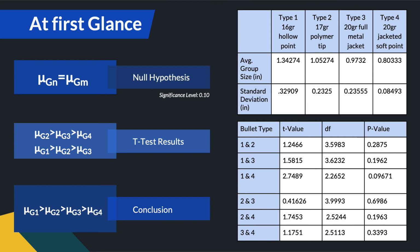From the perspective of the t-test, then, it's actually quite possible that type 1's mean group size is equal to type 4's simply because the variance of the bullet type 1 dataset is so high. Therefore, we conclude that the group size of type 1 is not equal to the group size of type 4, as type 4 has the smallest group size.